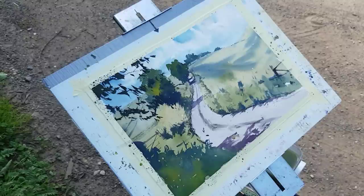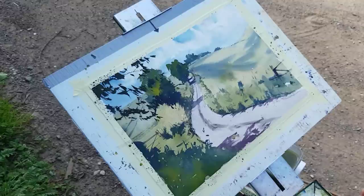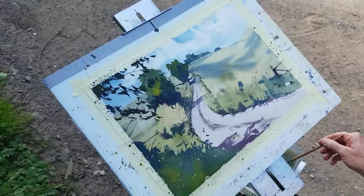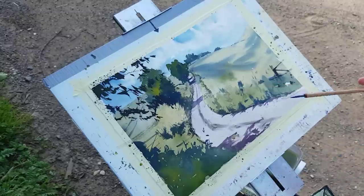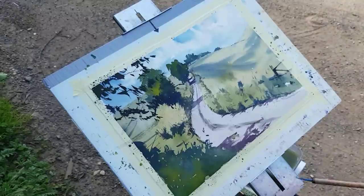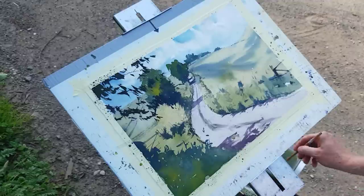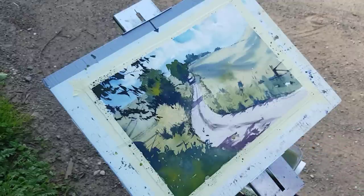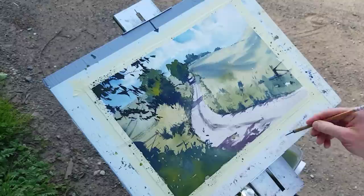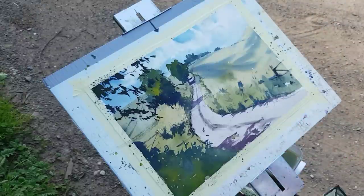Okay, right, pull it together. I need to try and define some of these grass heads, these flower heads of the grasses, with my rigger brush and a little bit of white paint. I'll mix it with a tiny bit of yellow ochre.